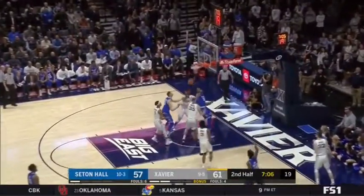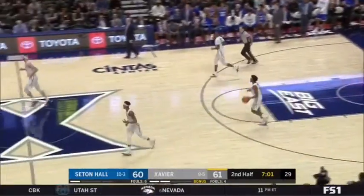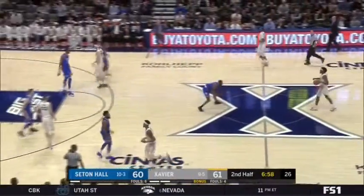Extra pass, Kale in the corner for 3. It's back to a 1-point game. Miles Powell makes the extra pass. 6th assist for Miles Powell on the night.